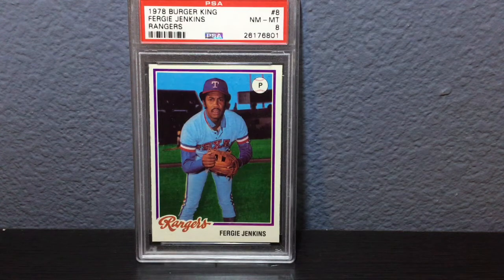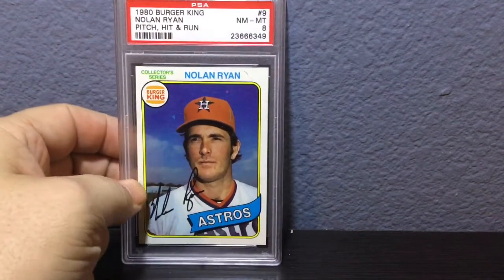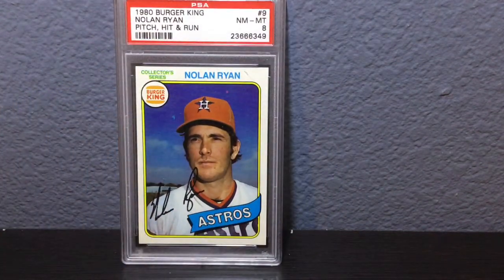So it was incredibly inexpensive and one of those that I just wanted to pick up. Here's another card that fits into the same vein of that, and it is a 1980 Burger King Nolan Ryan. And they had a special series that year called the Pitch, Hit, and Run. And Nolan here in his 1980 Topps set, the regular issue set, is on the Angels.